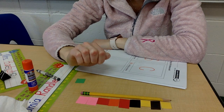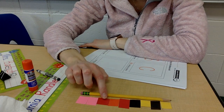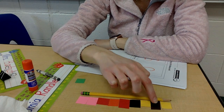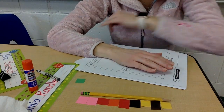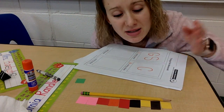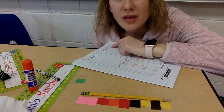All right, let's count how many squares we have. Maybe we have the same number. Count with me. 1, 2, 3, 4, 5, 6, 7, 8, 9. Now, you might have less if your pencil is used, because then your pencil will be shorter. So if you have less, that's okay. You can write down the number that you have, okay?